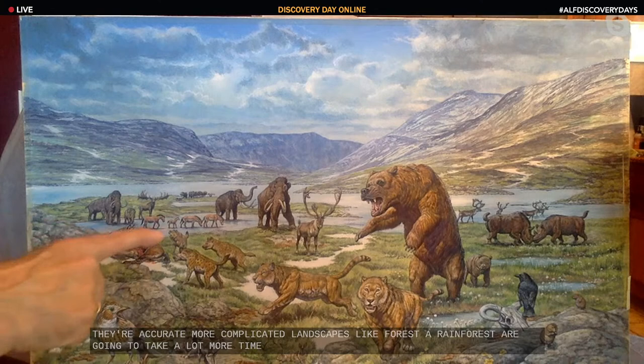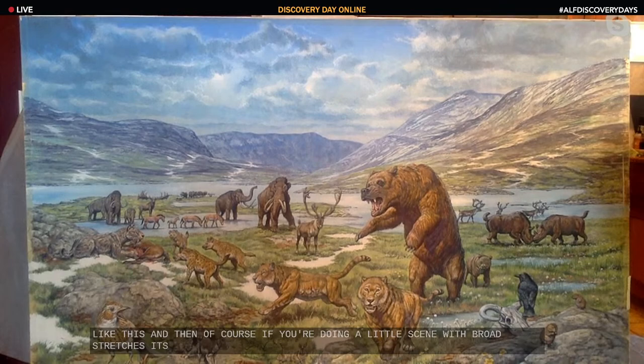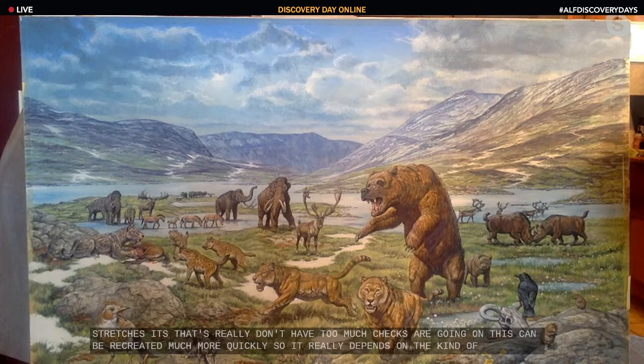And then, of course, if you're doing a coastal scene with broad stretches of sand that really don't have too much texture going on, this can be recreated much more quickly. So it really depends on the kind of landscape that you're doing.